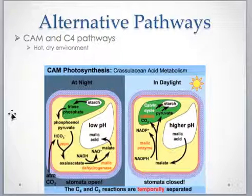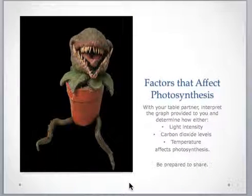Sometimes, due to certain circumstances, that's not the easy way for things to happen for plants, and they have to find alternative pathways. Those are called the CAM and C4 pathways, and they typically occur in hot, dry environments. It's nice to mention them, but we're not going to focus on them too much. What you are going to do is work with your large table groups on the factors that affect photosynthesis. This will be a great place to end our work for a moment so you can figure out how light intensity, carbon dioxide levels, and temperature affect photosynthesis. Get ready to share your thinking with the rest of the class, and then we'll wrap it up before we move into Avatar.